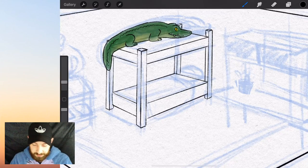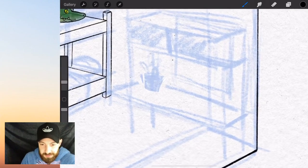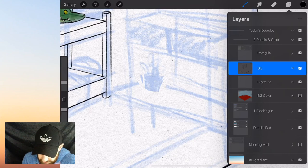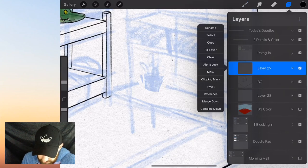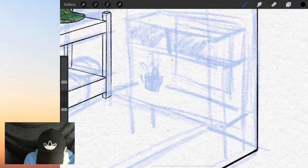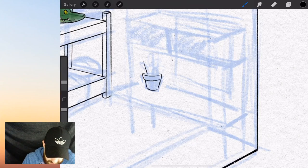Okay. Actually, instead of doing that, let's move on to the desk, where I'll draw a bunch of props on top of it. This layer is going to be desk props. There we go. Okay. So here's a plant. This is a plant that I actually have right now. And then there it is. I'm going to do a miniature version of it.